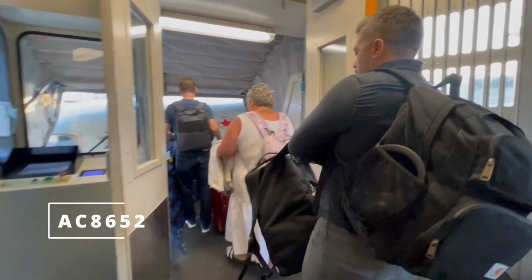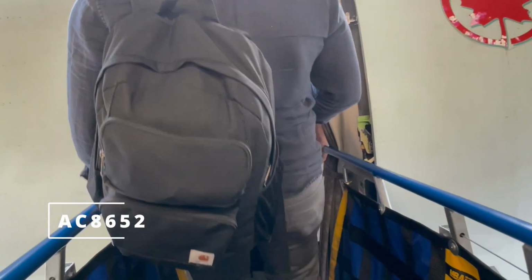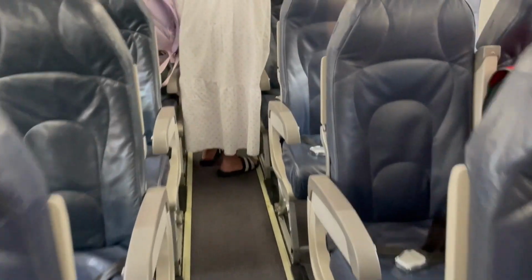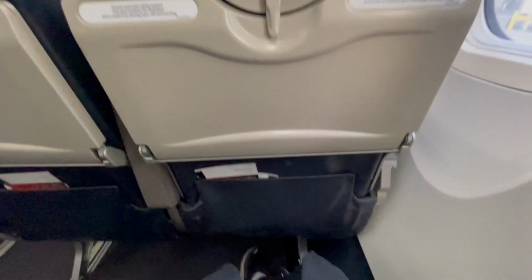It's a small plane that's in a 2x2 configuration, and I don't think there are business seats. There are preferred seats that are up front, but they don't look any different than the seats in the back. There was no delay with boarding and we were quickly on our way.